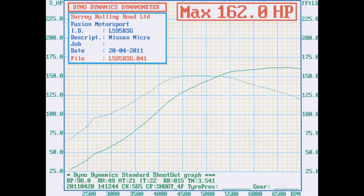But then I can take it on track days and thrash the heck out of this, and it won't break. And then drive it all the way back home. So with all that set up, it produces 162 horsepower, over twice the original, and 150 foot-pounds of torque. On the road it does 0 to 60 in just under 7.5 seconds. At Santa Pod drag strip, I've gone a quarter mile in about 14.8 seconds. So it's nippy.